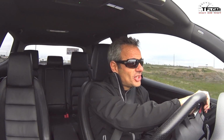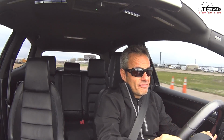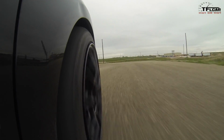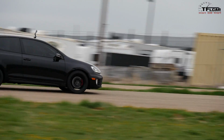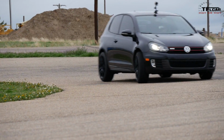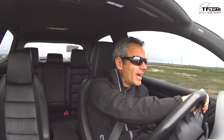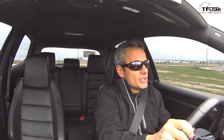So here we go with the tuned Mark 6. Already more wheel spin off the line. It's got almost 50 more pound-feet of torque. So we'll see if it gets us anything around here for lap time. And it's all about, really, with a front-wheel drive car, you can have more power, but you gotta be able to put it to the ground. And it's doing pretty well. I actually like it so far. I think it's doing well with its new tuned motor.